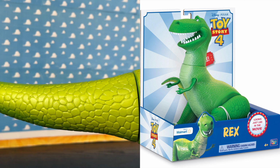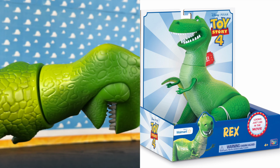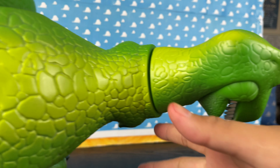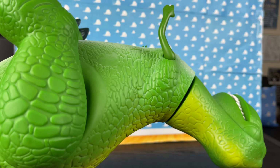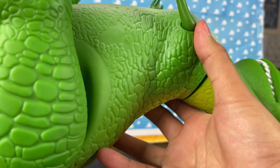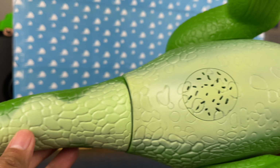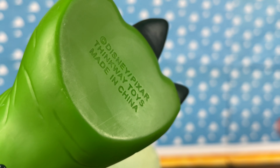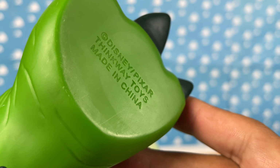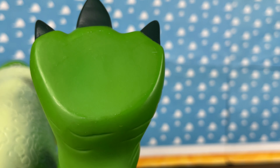This kind of looks like the Thinkway Toys Rex they released later on, the paint job. It's kind of yellowy right here. It's a little too bright, I think, but at the same time, in darker conditions, Rex really does pop out in your collection. So I think that looks really cool for low light also. And then on the back here is a speaker. I'm grateful the speaker's down there because it is out of the way. And the painting seems pretty consistent. On the bottom of the foot, how you know it's the collection version, it'll say Disney Pixar Thinkway Toys made in China on the right foot, and on the left foot mine is blank.